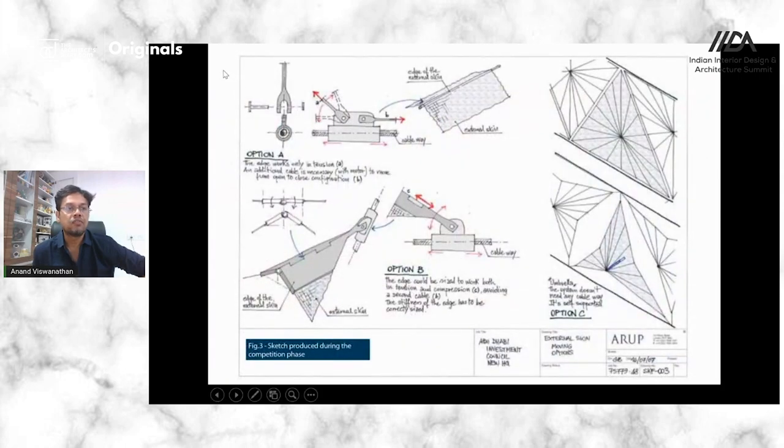See, origami ka ek problem hai that hum paper se karte hain, so there's no dimension. But when you start doing it with thicker materials, then there's a dimension involved. So how do you make sure that it folds properly? You need to have hinges, you need to have these pivot joints and all the stuff.